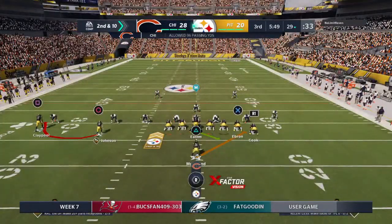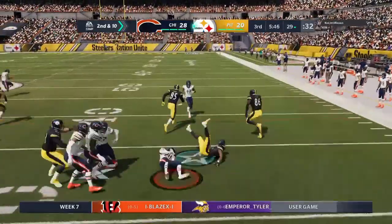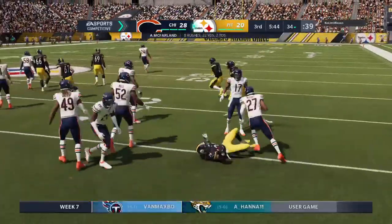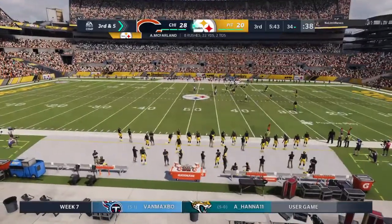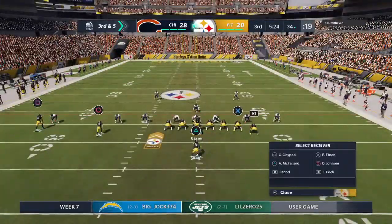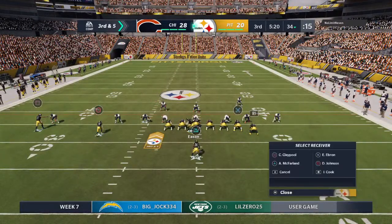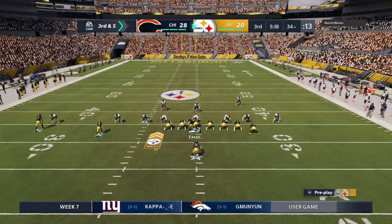Here's 2nd and 10 now from the 29. Here's McFarland. And he'll take this up near the 35, maybe the 34. 5 yards. Now it's 3rd and 5. And on 3rd down, a nickel formation here defensively. Brings up 3rd and 5.